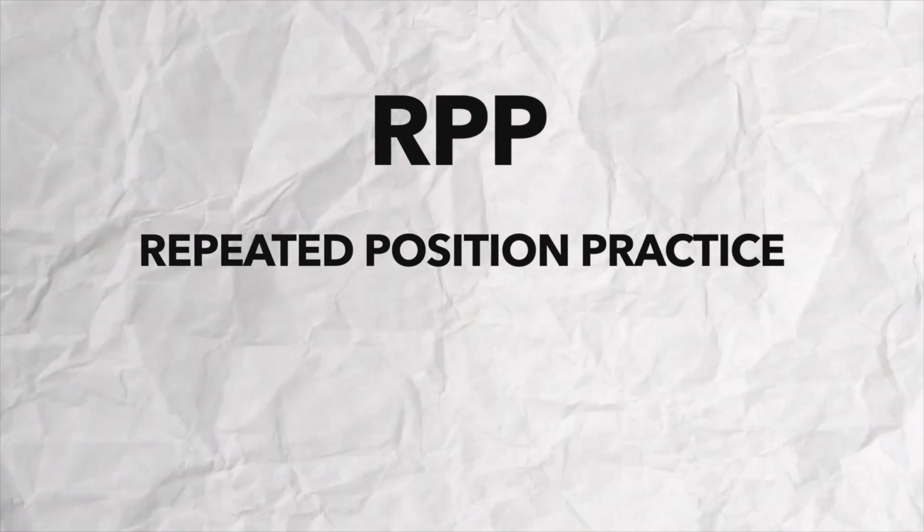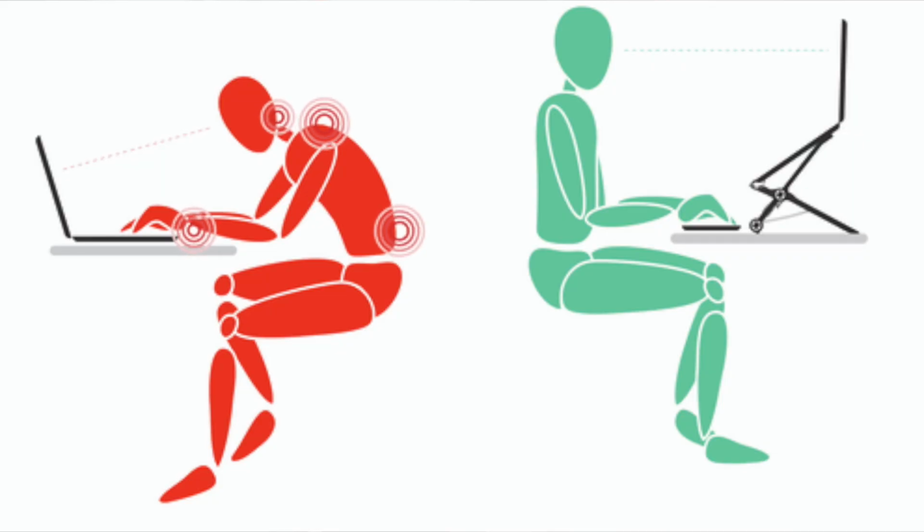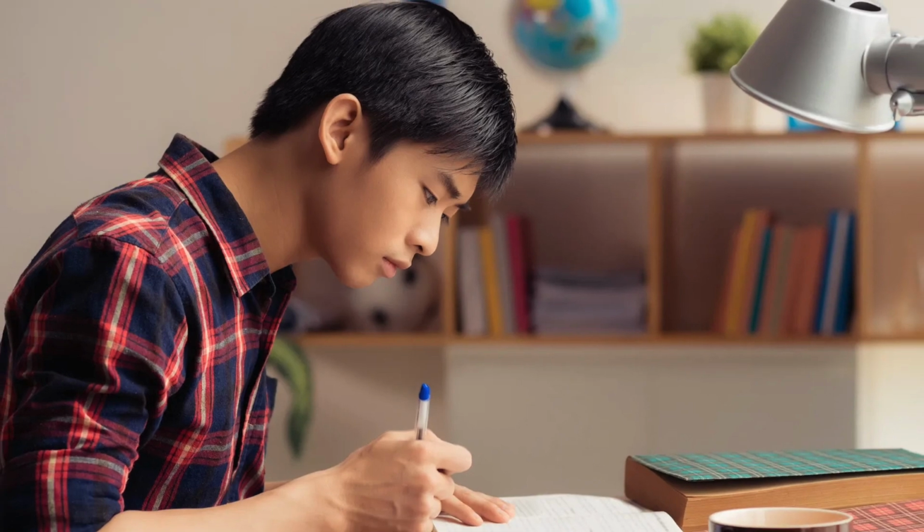So what causes forward head is RPP, or repeated position practice. So basically it's more function rather than form. It's this repeated practice of leaning your head forward. In today's age, we're always looking at our phones, typing on computers, playing video games, or even just doing homework and studying in the classroom, whatever. So if you're doing this all day long, it makes sense that you're going to get this kind of humped, rounded look to your neck and upper back. So that's usually what causes this forward head look.